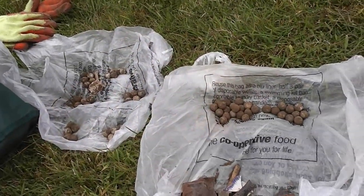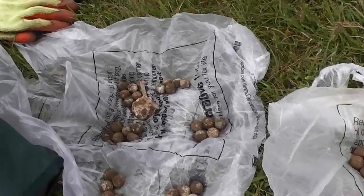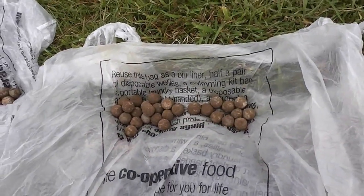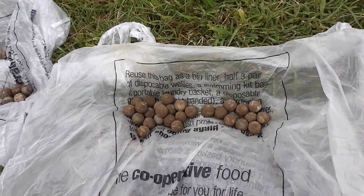Just a quick update on the musket balls. 2.5 hours into it, the score at the moment is Dan 29, Keith 28. So it's close. We've got a good few hours to go yet. Okay, see what we can get.